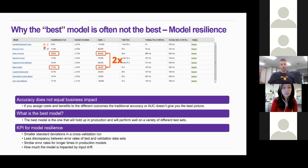And in that regard, what is important is to create resilient models. The best model is the one that will hold up in production and will perform well on a variety of different test sets. Whatever be the case, when we are developing, we are working on simulations. So we can create many test sets. We can create k-fold cross-validation, but still it is some form of simulation. So putting a model into production is extremely important.